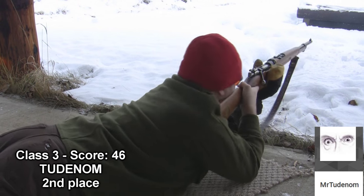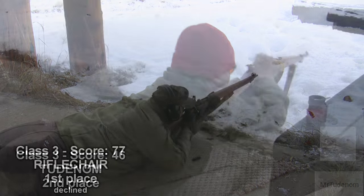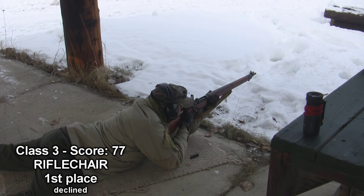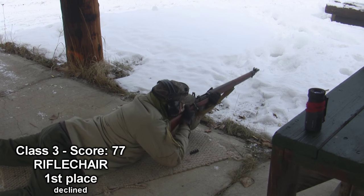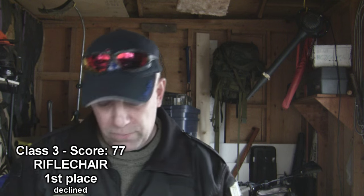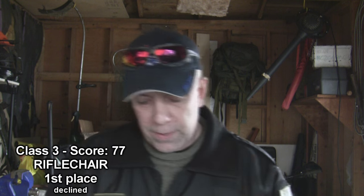And in first place for Class 3 for bolt guns is Rifle Chair shooting a Savage number 4 Mark 1 Star, 16 out of 20 hits in 104 seconds for a total score of 77. Now I'm going to gift my top prize, because I'm the host of the shoot. And I've already got one of these for myself, so I'm going to gift that to Tudenom for being such a good sport.